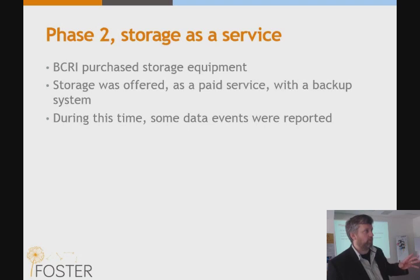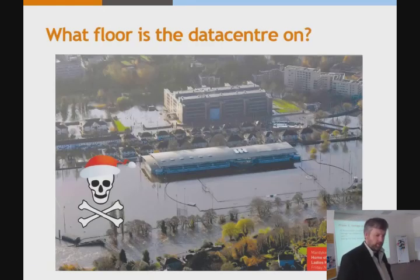But we switched then to offering a paid service. So now you paid for the system, but as a result, you got backups, you got data management, you got all kinds of stuff like that. So we enhanced the system quite a bit based on previous events. And we had some more data events. And this is the first one.